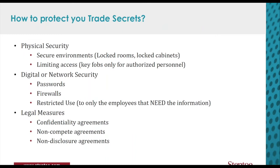So how do you protect trade secrets? There's a couple of different ways. You can use physical security: secure rooms, locked cabinets, locked rooms, limiting access so only people who are allowed to see the information can get into it. Digital security: passwords, firewalls, restricted use. Even if you have a large company, maybe everybody who works there doesn't need access to the trade secret information. You can limit the number of people who have it, which reduces the potential that it may be made public at some point.